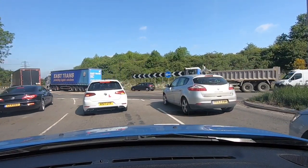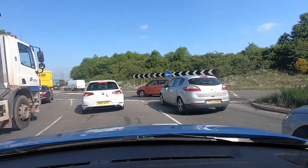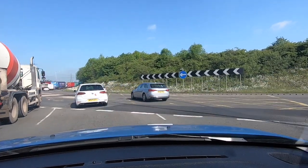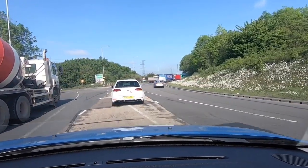Obviously there's a learner car in front of us as well, so they're going to be quite careful when they move off, I would imagine. It's a nice big space for us, so we're in our lane and we're going to stay inside our lane.